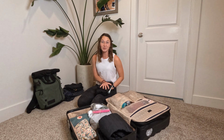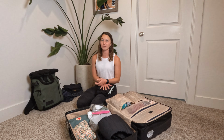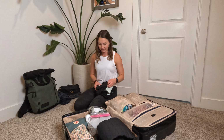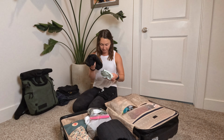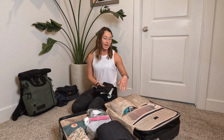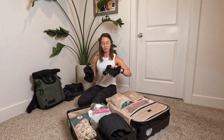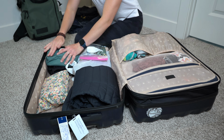My intention with Iceland is to stay as active as possible, exercising, trail running, outdoor road running, different stuff like that. So I'm bringing a couple different things to work out in. I have a bunch of leggings, which I think will help, but I brought some running shorts and then 2 tank top exercise shirts.